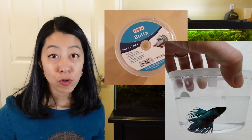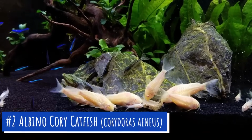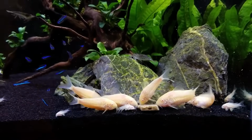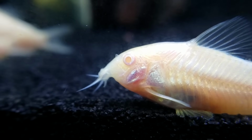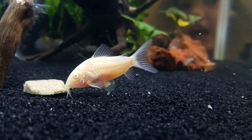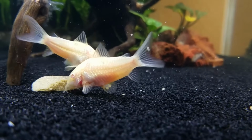Now, after getting introduced to the gateway drug of betta fish, of course, I wanted to start my first community tank. So my first ever community fish would be albino Cory catfish, or Corydoras. And they are very hardy. I love their derpy and happy-go-lucky kind of personality. And plus they have a very lovely, naturally pink tint to their scales. And they are mostly bottom dwellers, meaning they're gonna constantly be scavenging for leftover food along the bottom of the tank. Obviously, feed them, don't just use them as a cleanup crew.